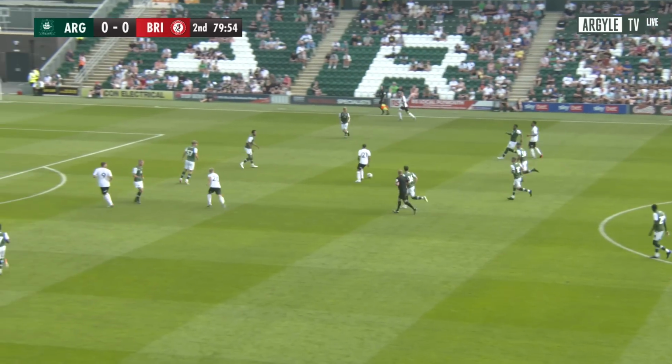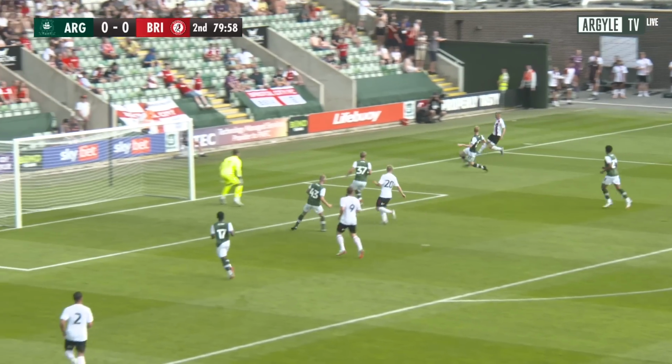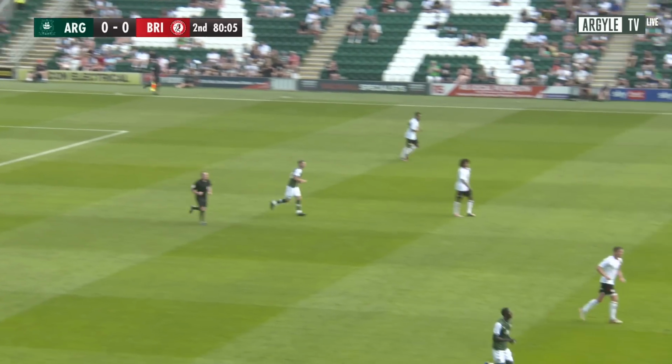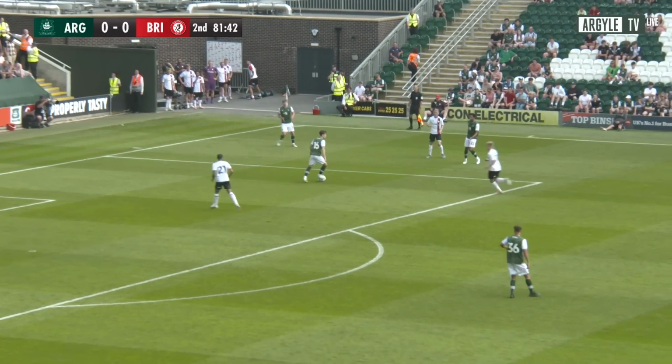Here's another one, Viner. Wells trying to craft it in behind. Sykes to the byline. He's got two in the middle to aim at. Clips it to one of them. There's the header. It's blocked. Oscar Hall's doing a really, really good job getting his body in the way. Got his first team exposure.